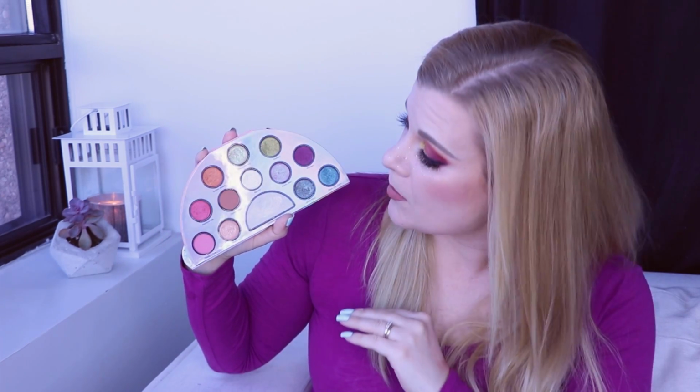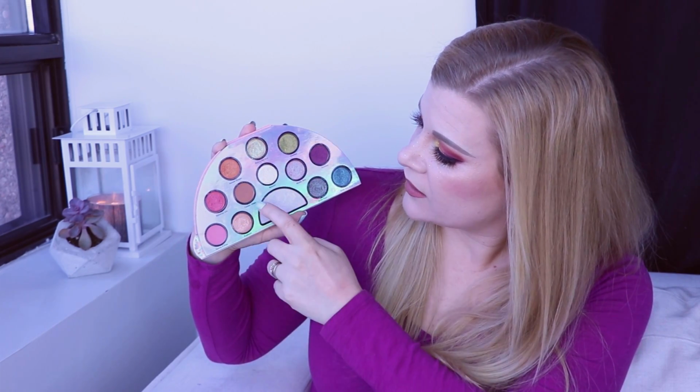Now I did film a try-on tutorial of this collection, so I will link to that down below, but the look that I produced was so beautiful. It was a rainbow that wrapped around my eye and I was really pleased with it. Now the shadows in here do focus a little bit more on shimmers than they do on mattes. You really only have three mattes, a pink, a mid-tone brown that most people would use in their crease, and then this purple over here.